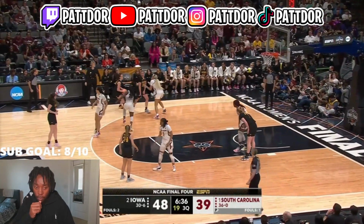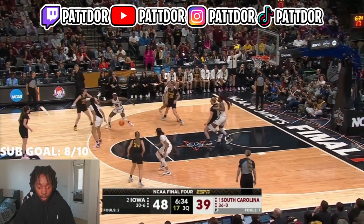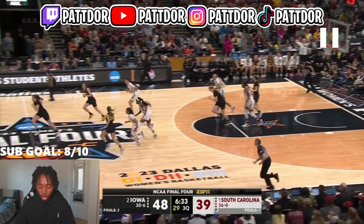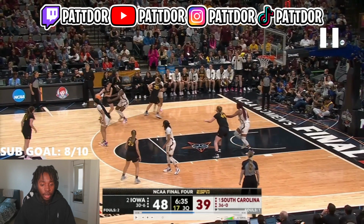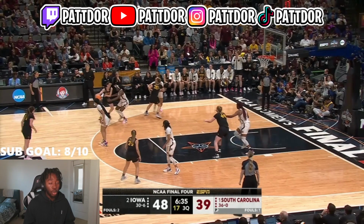Clark had some space. Tried to force a pass. Turnover right there. She tried to force it, but look where the gap is to make this pass. The gap to make this pass is more so in this area, because her defender's recovering and really trying to get towards that middle, get back in front.